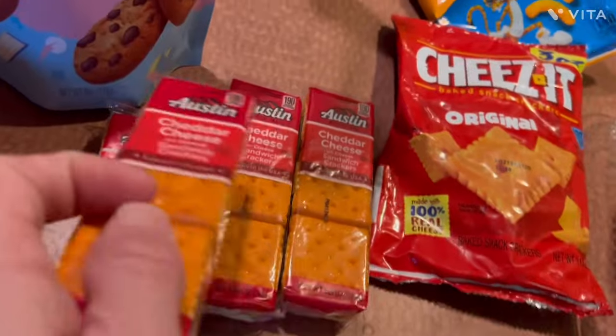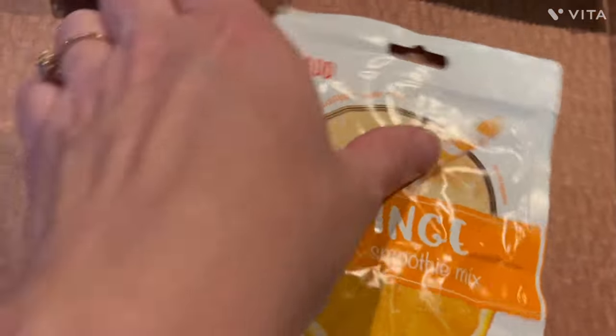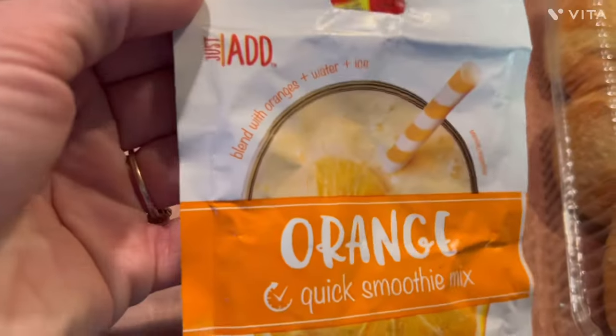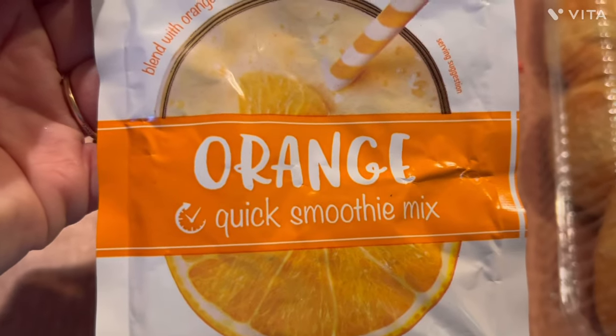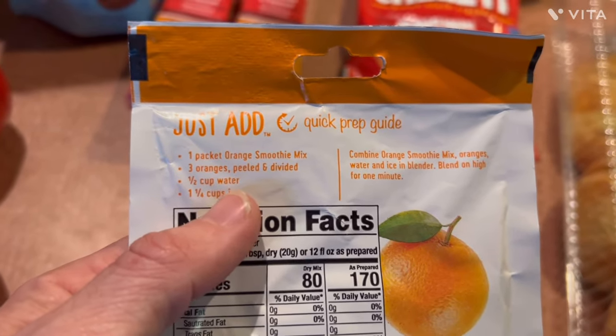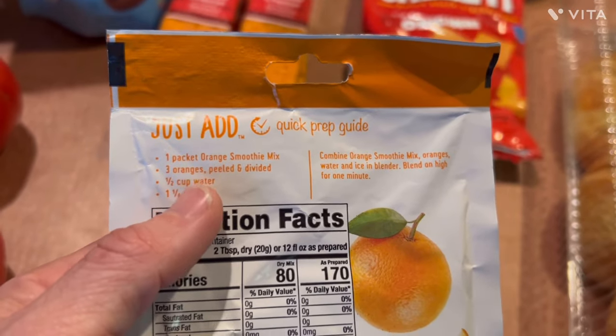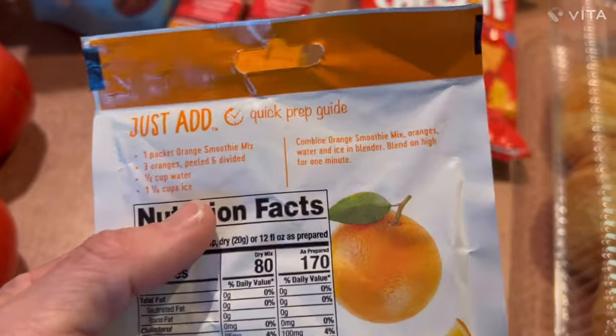I got 4 of these cheddar cheese crackers. I got, this was pretty neat. They had a bunch of different ones to pick from. And it said, just add, blend with oranges, water, and ice. Orange quick smoothie mix. I thought that was pretty interesting. 1 packet orange smoothie mix, 3 oranges peeled and divided, 1/2 a cup of water, and 1 1/4 cups ice.